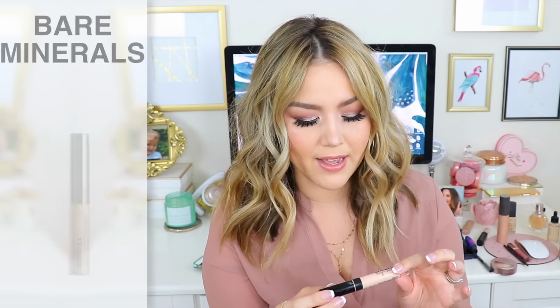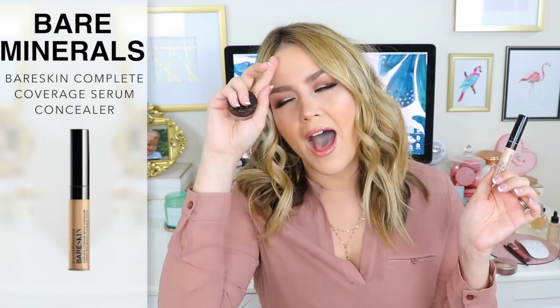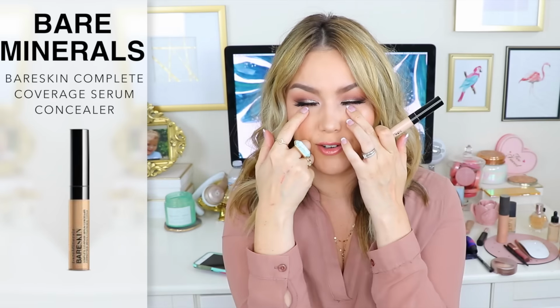Okay, for my concealers, I have a face concealer and then an under eye concealer. For my under eye concealer, I chose the Bare Minerals Bare Skin Complete Coverage Serum Concealer. I tend to have crepey under eyes. I know a lot of people have them, but mine, I think I did it to myself. I get the itchiest eyes at night, and instead of being delicate and ladylike and patting it, I go in like a beast and I just rub like there's no tomorrow.